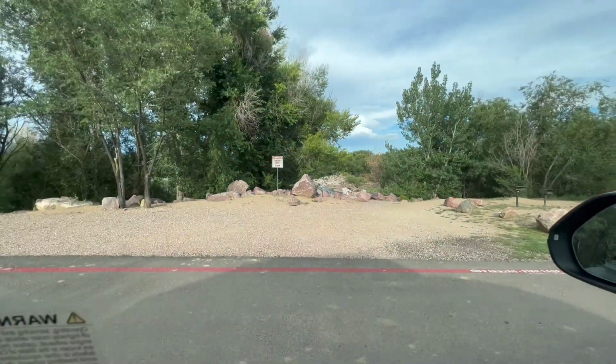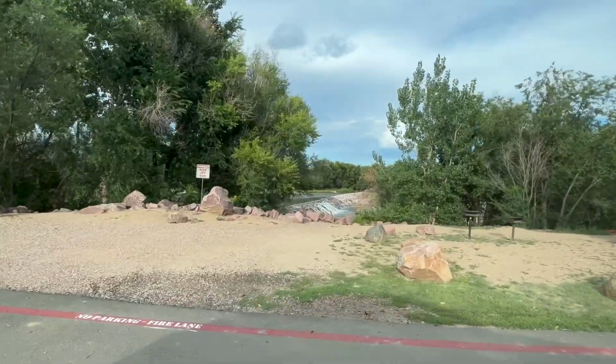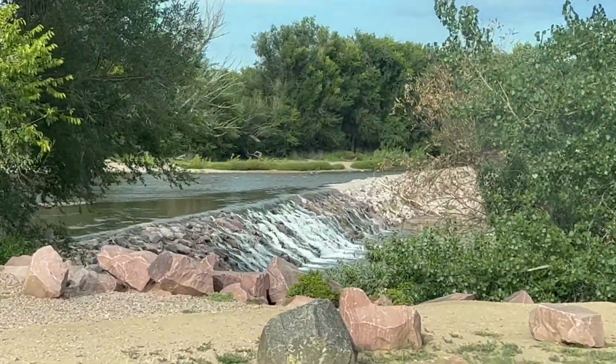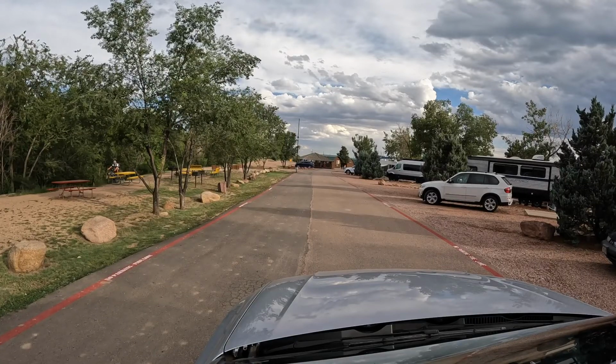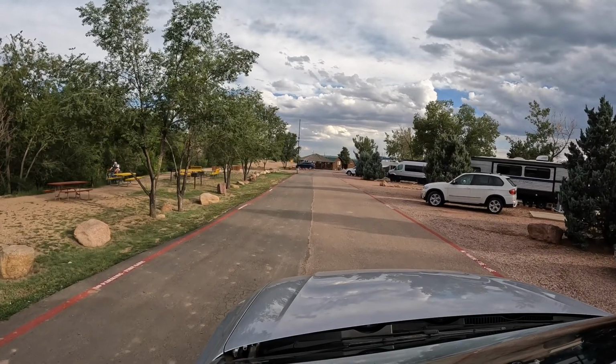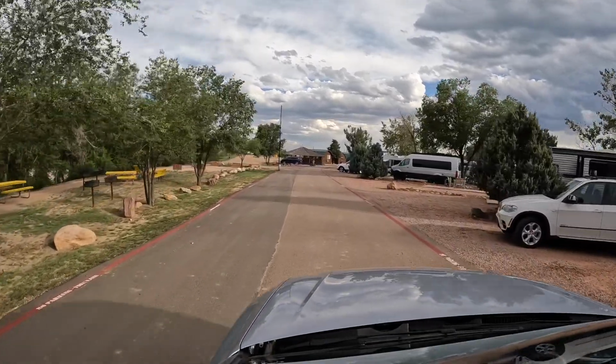All right, the water is kind of, let's see if we can get a better angle. So there's the dam right there. Okay, so that's the dam, and all these spaces kind of back up to it. That's kind of cool if that's what you're looking for.